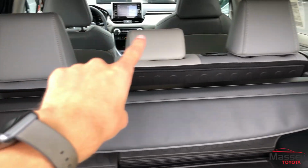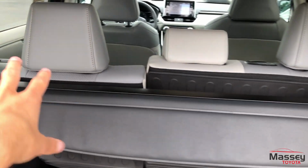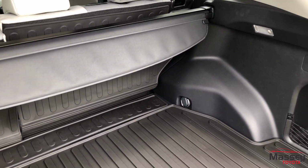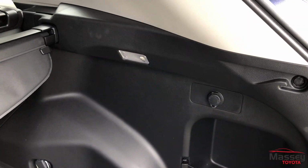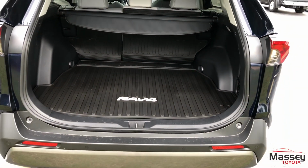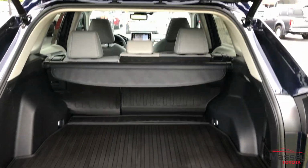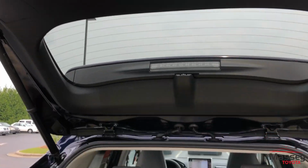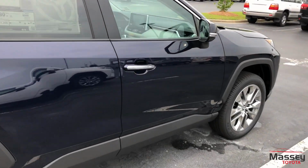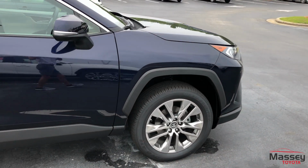And then you can see the reclining second row seat. So you can see this one is reclined a little bit more so than the 60 portion over there. You also do have your illumination and a charging outlet over there. Temporary spare tire is located in the vehicle. Going ahead and closing that up, that'll conclude the video on the 2019 RAV4 Limited.